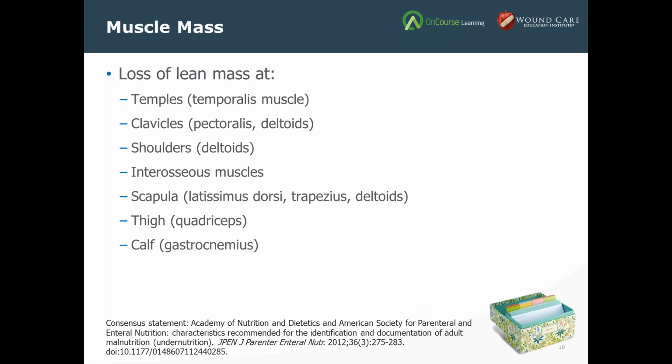So the two that I wanted to mention a little more is this loss of lean mass, because this is very important. On your slide now are all different places on the body, the temples, the clavicles, the quadriceps. There are all different places on the body where you can learn to do what we call a nutrition-focused physical exam, where you look at these particular points on the body and you can tell if they are wasting. And unless you're looking and you are aware that there are telltale signs of malnutrition along the way, you might overlook it. If you're not looking, you're not going to find it.